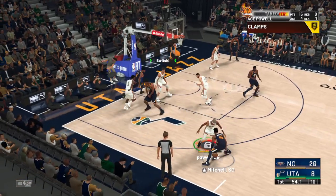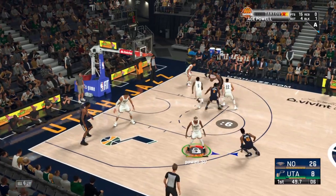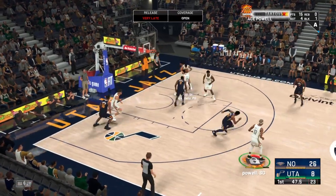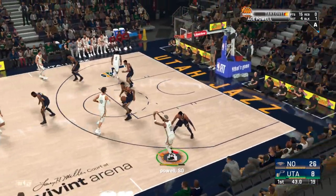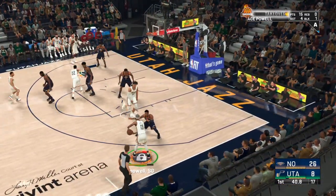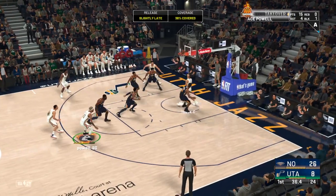On defense, the Pelicans. It's an 18-point lead. 5 on the clock. And he's frustrated. That's a shot he can make in his sleep. Pass to Powell. To the inside. Here's Hayes.